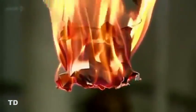OK, so it's no surprise that the plasma arc ignites a paper train, but it can also damage a real train and its overhead wires.